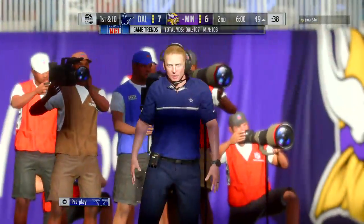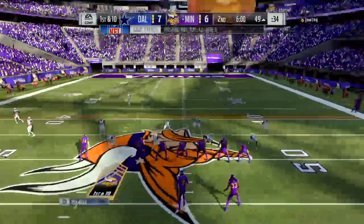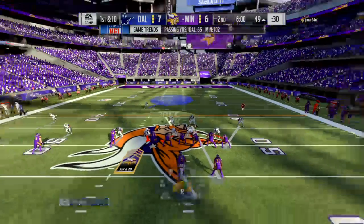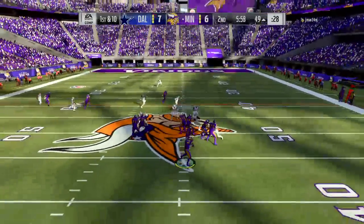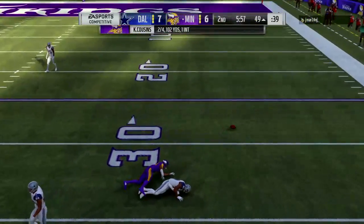So the line of scrimmage moves all the way across the 50 now as they come up first and 10. Now a play fake here on first down. And his throw's going to be incomplete.